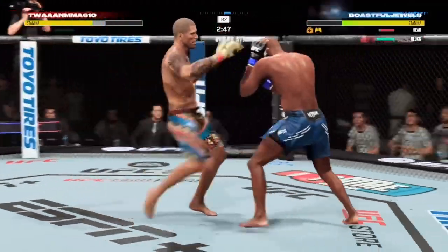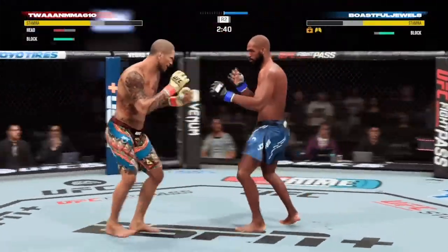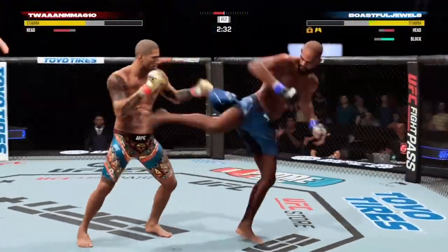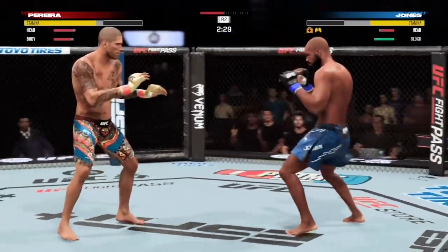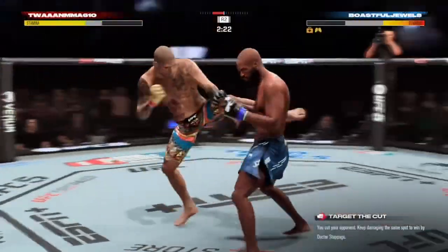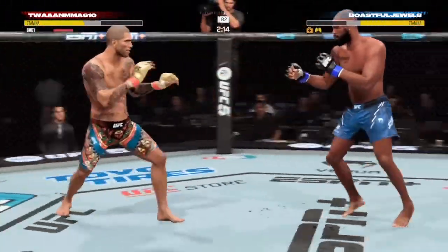As he gets close, he's out of the kicking range. Then suddenly he'll change his stance. That flying knee to the head landed. We have crossed the midpoint of this one. Cable inches right there, boy. Wow. It was a good night if that landed.